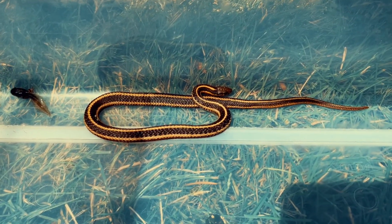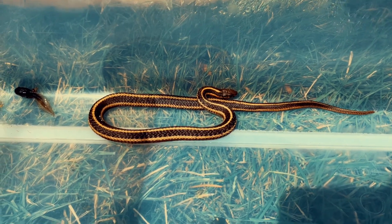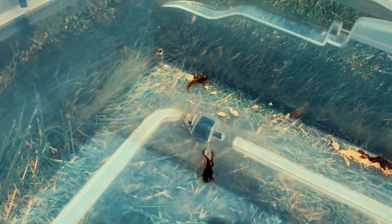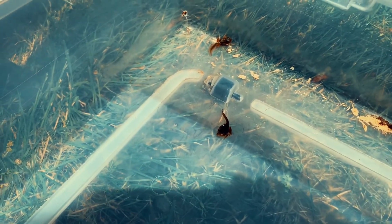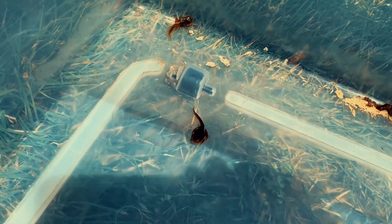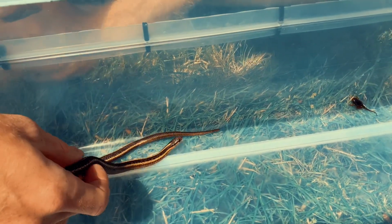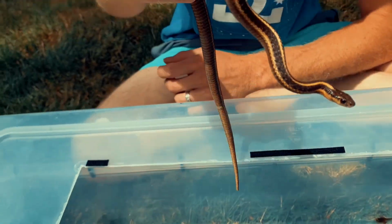So, these garter snakes, G-A-R-T-E-R. I always used to say gardener because I thought, well, they come from the garden. They're very, very friendly snakes. Now, I put her in this cage right now just because I picked her up and they're quick, but I'm going to go ahead and show you.